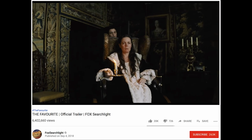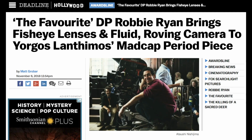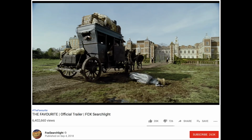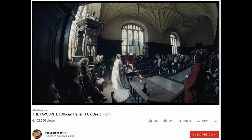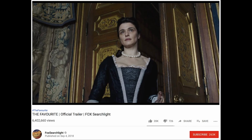The Favorite, also another popular choice for the night. I haven't been able to find the specifics on what camera was used, but from the behind the scenes photos, it looks like he's using a film camera. Definitely a very filmic look, but apparently he used mostly natural lighting, and according to the DP Robbie Ryan, he just kind of slapped the wide angle lens on and just kind of shot it. He also mentions he went for some super wide angle lenses that are kind of abstract, but it's beautiful. You can tell it's real film being shot.